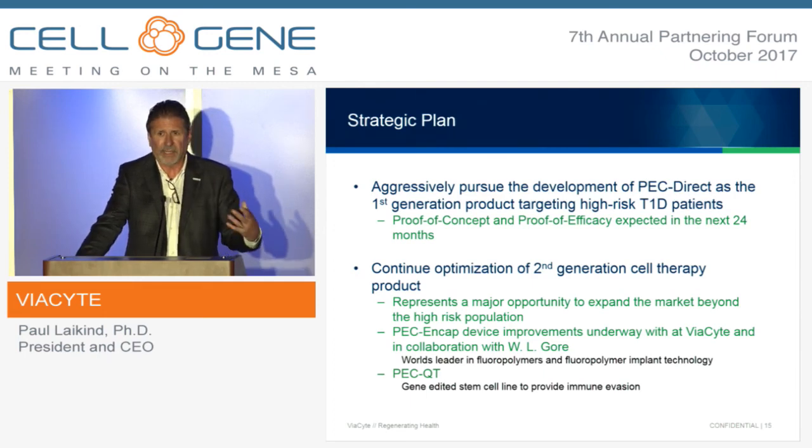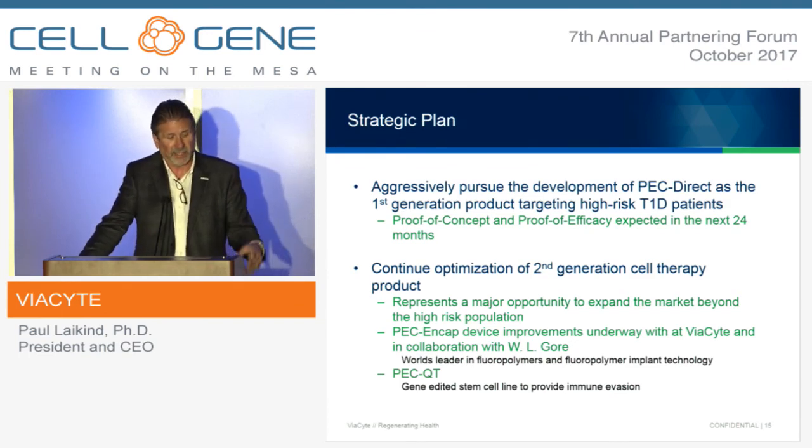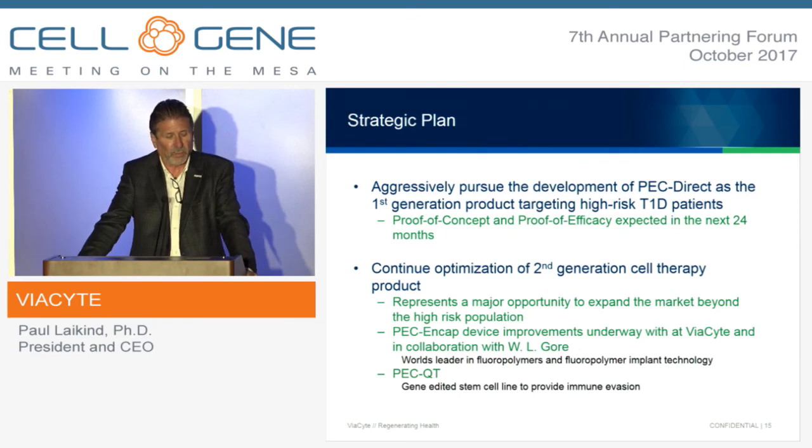And the membrane that we have in our device, the encaptor device, is essentially Gore-Tex. And so they are the world experts in that, and we're working with them to make improvements on that device to bring PEC and CAP back into the clinic. The IND remains open, the study remains open, so we believe we can do that fairly rapidly.